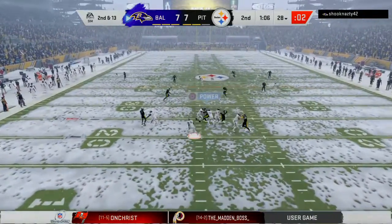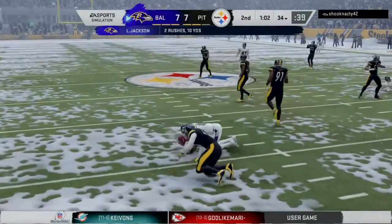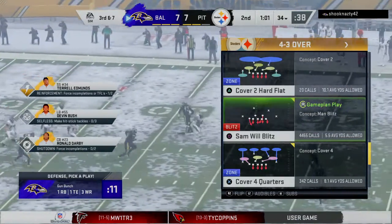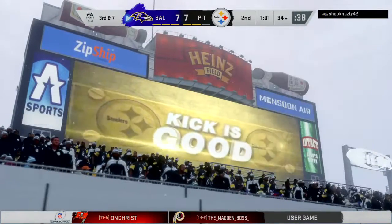From the gun, Jackson. And give him 6 yards here as he stopped near the 35 at the 34. He's tackled at the 34-yard line. A gain of 6 yards. And it's 3rd down.